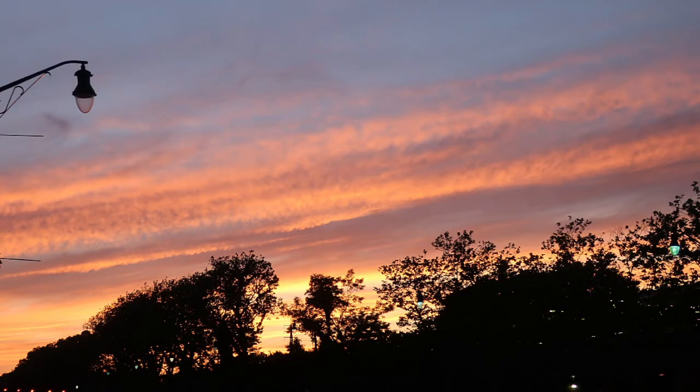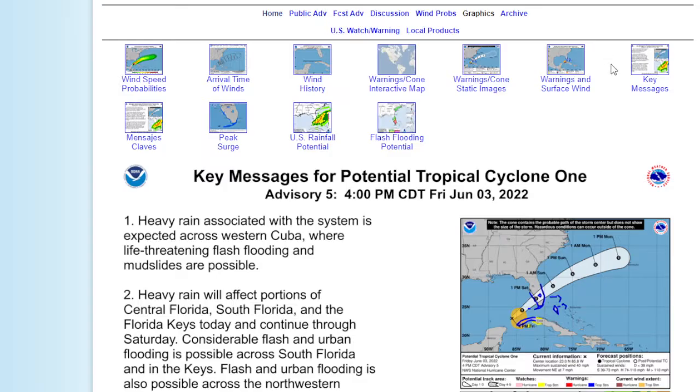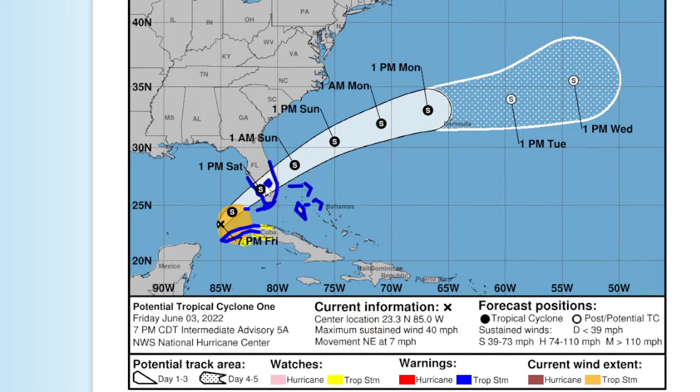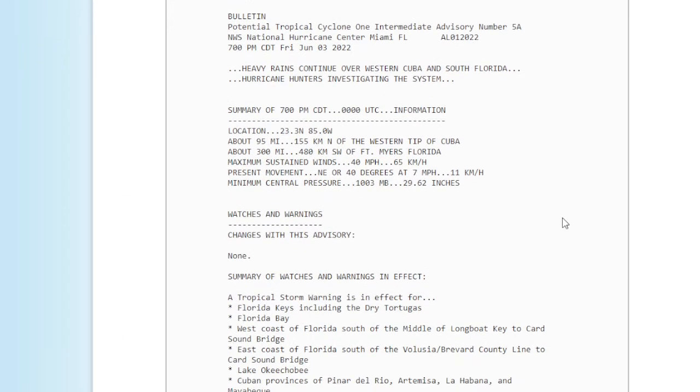That is quite pretty. So let's go look at the latest from the Hurricane Center on potential cyclone 1. And we got our warning cone. We've got tropical storm warnings now in effect for Florida, as well as the western part of Cuba and the Bahamas. The latest public advisory has it located at 23.3 north, 85.0 west, about 95 miles north of the western tip of Cuba, 300 miles southwest of Fort Myers, Florida. Winds are not really a factor; they're 40 miles an hour. It's going to be the rain that's going to be a factor for this system.